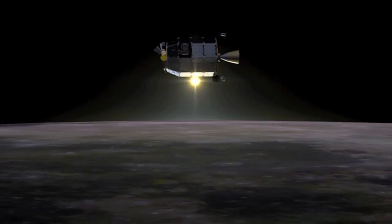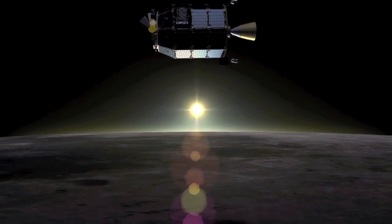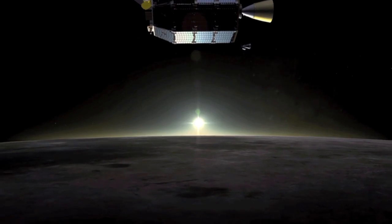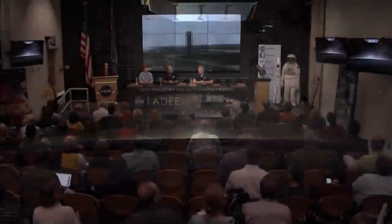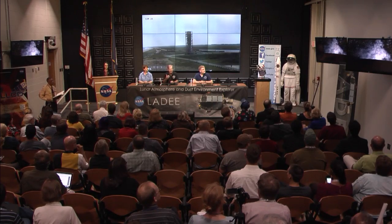And so the first video that I'll show you kind of illustrates the second mystery. There's LADEE in orbit around the moon, and the sun going down over the horizon, and you can see this glow behind the spacecraft, and that's meant to represent this possible dust cloud that exists around the moon near the terminator of the moon, near the dark sunlit portion. So those are the things that LADEE is equipped to look at and try to explain.